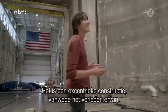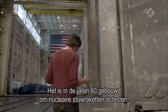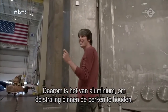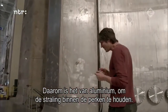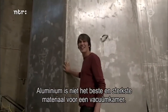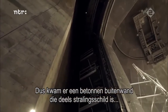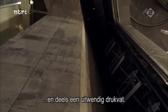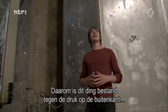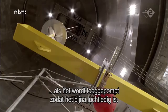And it's kind of got an eccentric construction, which is part of its history. It was built in the 1960s as a nuclear test facility to test nuclear propulsion systems, and that meant that they built it out of aluminium to make the radiation easier to deal with. Aluminium is not the best thing, the strongest material to build a vacuum chamber out of, so they built an outer concrete skin, which is part radiation shielding and part an external pressure vessel, so that this thing can take the force that's present on the outside when it's pumped out to the conditions of outer space.